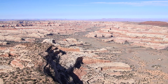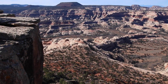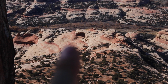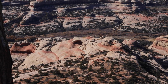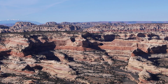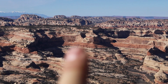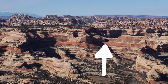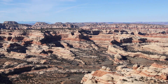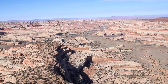But if you look, there's several places where there's almost an arch, and we found a few arches on the way out here. Let me see if I can zoom in and show you. Here's one right down there. And then where was that second one? Oh yeah, here we go. Right in there, I believe. See the dark underneath it. Definitely worth the hike. It's only 1 or 2 miles out here, I think.